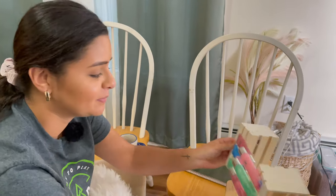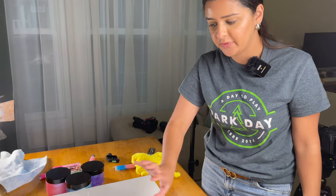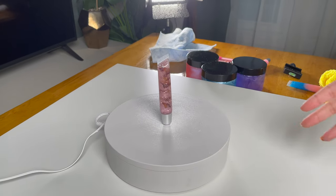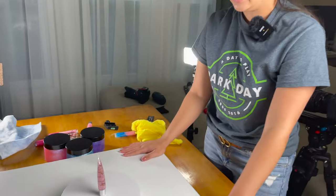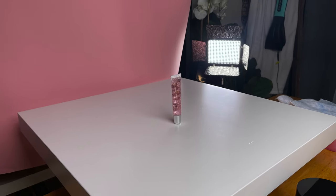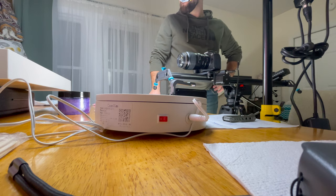Yeah, it'll work. So we're putting our product right here on this rotating table. As it's moving in, we're going to have this rotating very slowly. I just want it to have a little bit of movement and not be a flat shot. So we have our first setup here. We're using the slider to zoom in into the actual product.